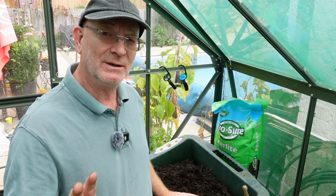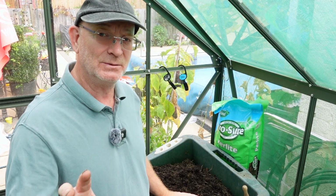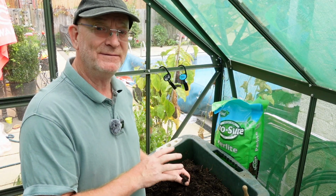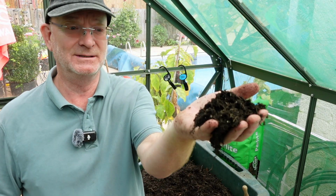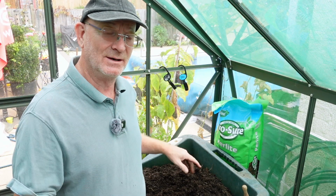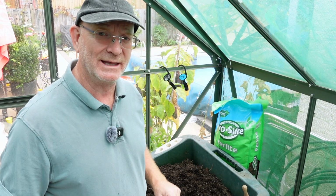So now I'm going to plant some more potatoes. But before I can do that, I need to revitalise this compost. It's going to need some nutrients added. And there are one or two things that I add. Let me show you what they are.